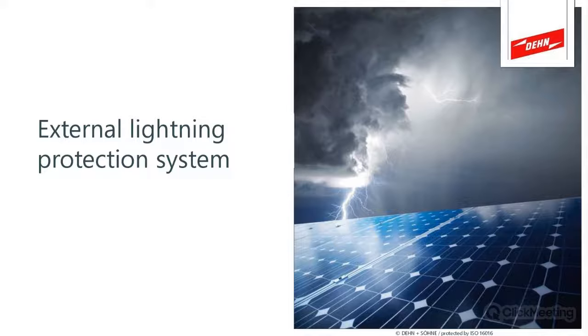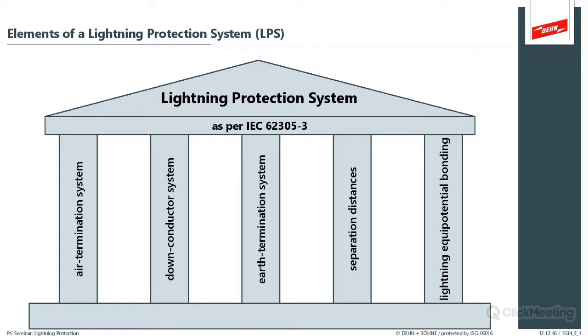Okay, so then going into the components of protecting a PV system, we'll start with the external lightning protection system. The external lightning protection system is made up of the air termination rods that actually intercept the lightning, the down conductor systems, and the earthing system. So the IEC 62305, which is the lightning protection standard, it's been adopted by most countries around the world, talks about five pillars of the lightning protection for external lightning protection systems.